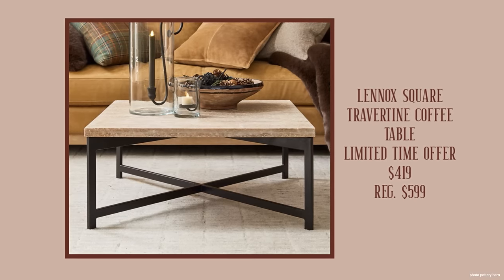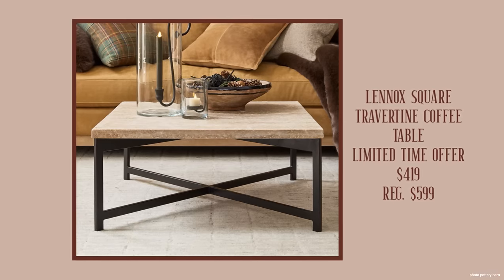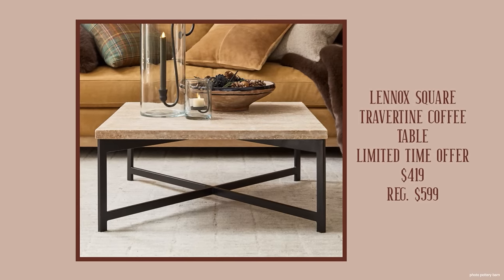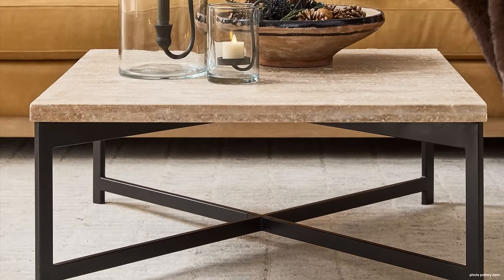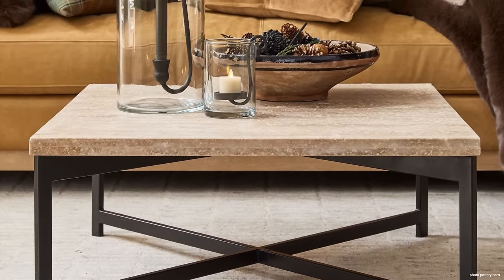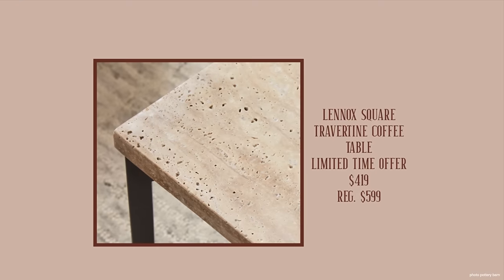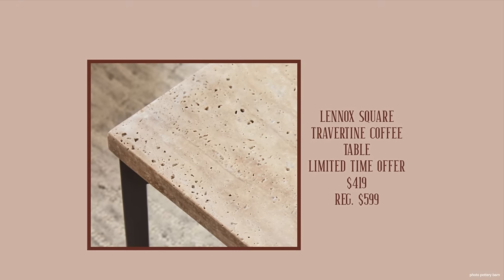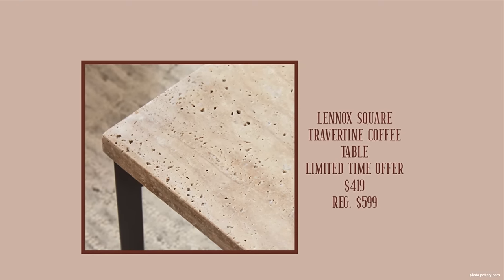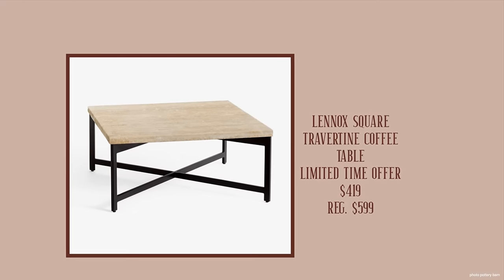The next item is Pottery Barn's new coffee table. It's the Lennox Square Travertine. Right now it's on sale for $419, which I think is a good value for a high quality material like this. Now, travertine is very popular right now, has been for about a year or two, and it will go out of fashion, but it is a very high quality material, and I think it would be a great investment.